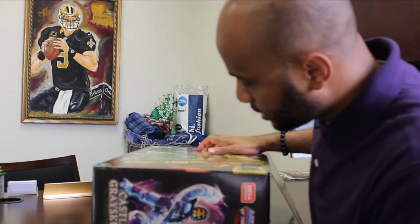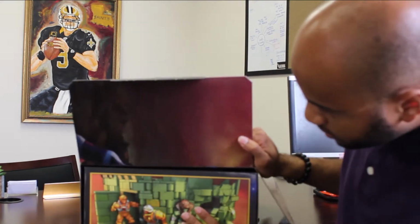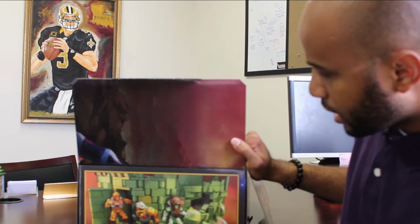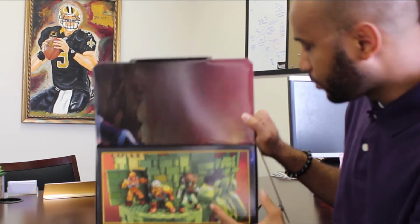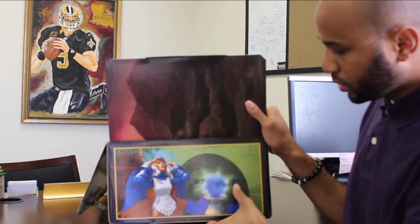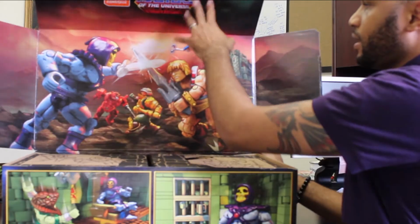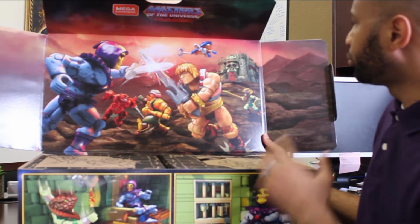Continue this unboxing with the sides. Okay, so we have more artwork on the side. Looks like He-Man, Man-at-Arms, and the Goddess are trying to do some maybe escaping, or maybe they're free. I don't know. Maybe we'll tell a story once we finish building. And you have the Sorceress with her little blue orb or globe. All right, so let's open the top. And a giant battle scene there. So this is a pretty cool illustration.